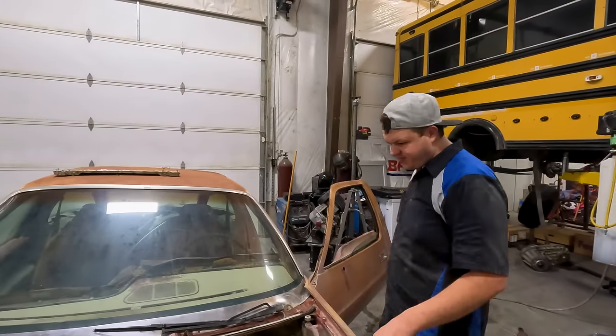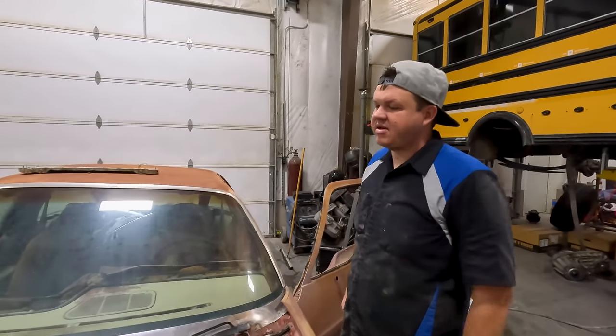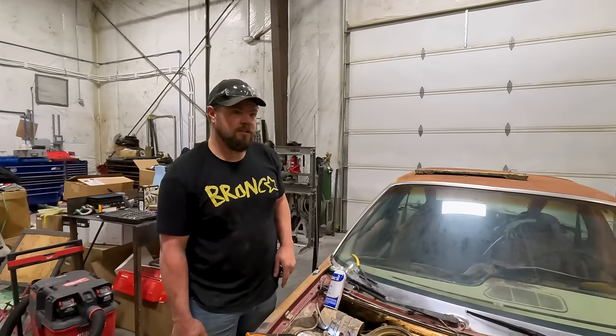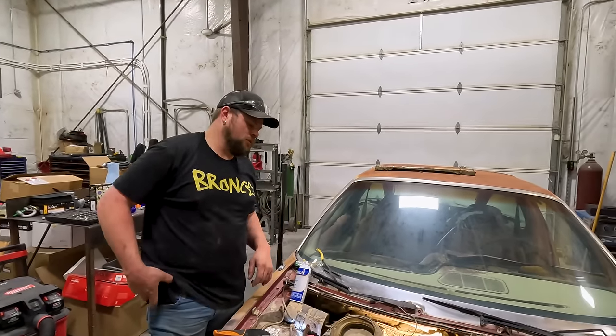I think we should pull the spark plugs and do a compression test on each cylinder. Okay, I'll go on Google real fast to see what the compression is supposed to be on your cylinder so we know where to start at.